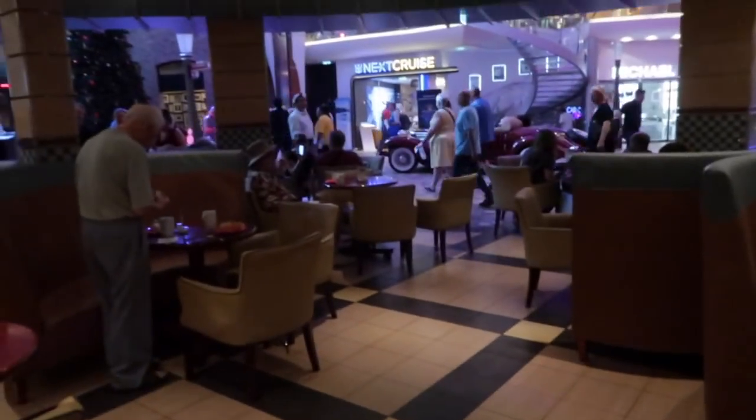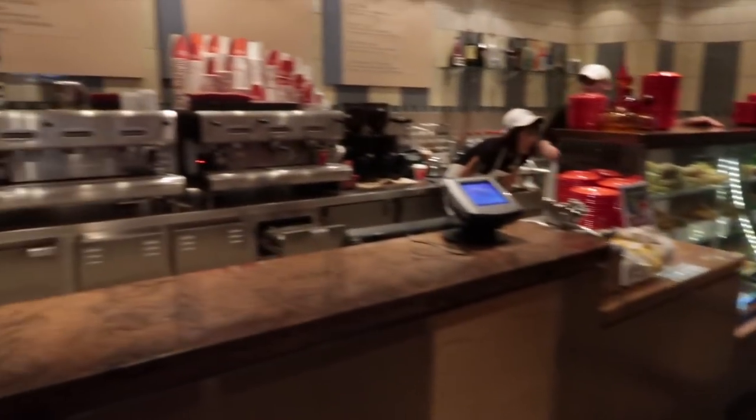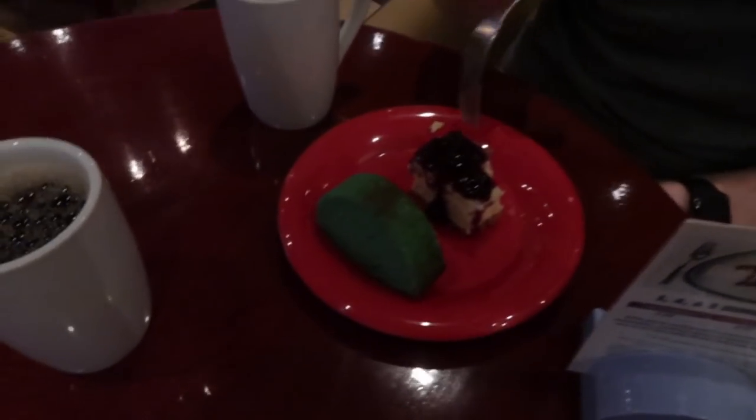Here we are in the, what is this called? The Royal Cafe, the Promenade Cafe? Where there's desserts and little sandwiches all the time. And most importantly, we actually have access to coffee. Our first treats here, we got blueberry cheesecake and an incredibly green pistachio pound cake. How is the cheesecake? Good. He approves.